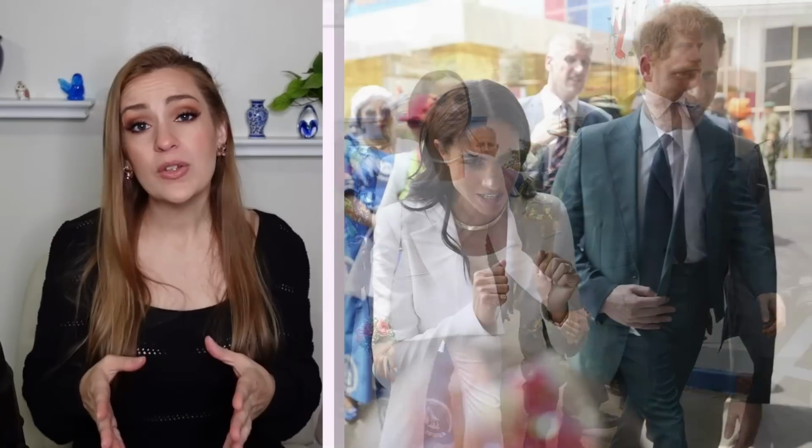Something else she could have done with the outfit is wear a green, like a true green, something that matched the Nigerian flag for her undershirt. Some of you guys pointed that out in the comments, and I thought that was a perfect suggestion because it would have been a nod to the hosts, and it would have looked much better than this off cream color that she picked. Also, this outfit was not by a Nigerian designer. There are a lot of people in the comments saying, Meghan wore Nigerian designers. She looked great and was promoting Nigerian designers.